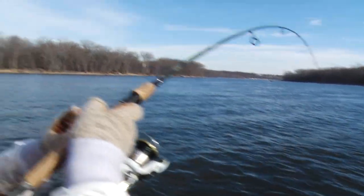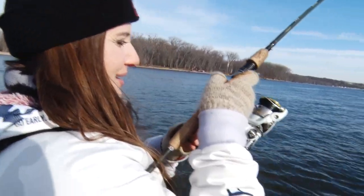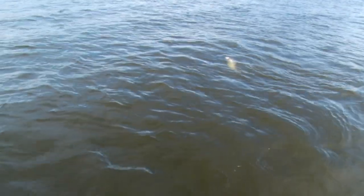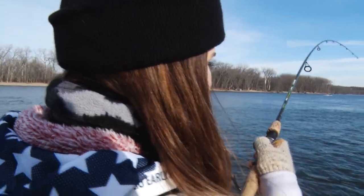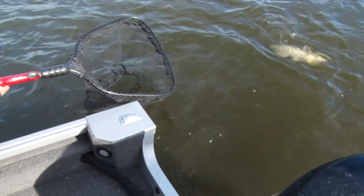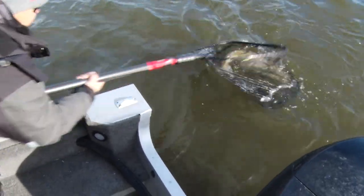First fish of the day that's taking some drag off my line, so we'll see what kind of species we have going. Oh, that's a big kitty. That's a big kitty. Yep, and I'm stuck on it. That is a very big cat. Trying to catch him. Come on. Yay!